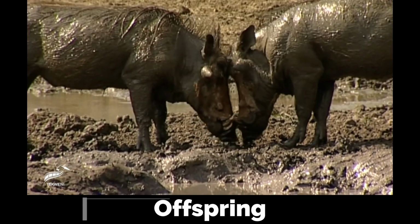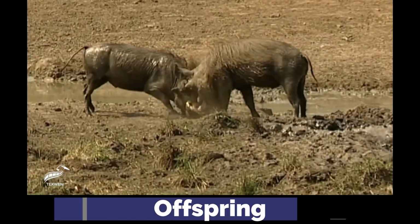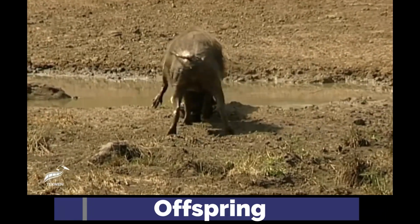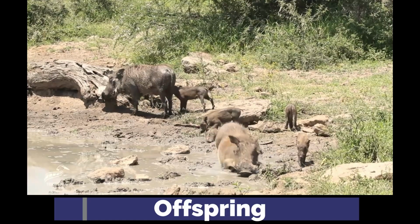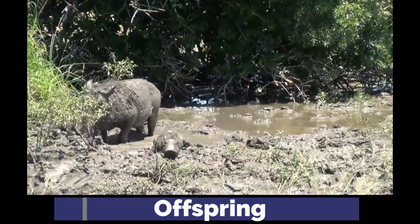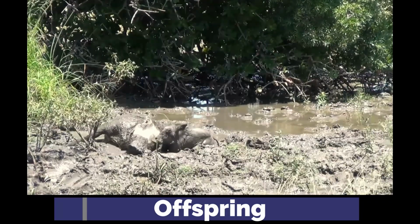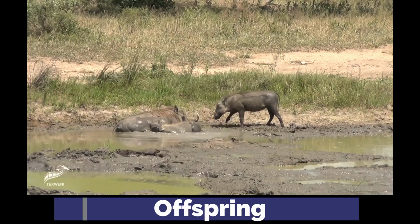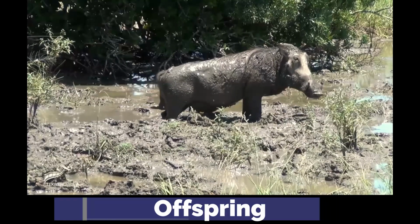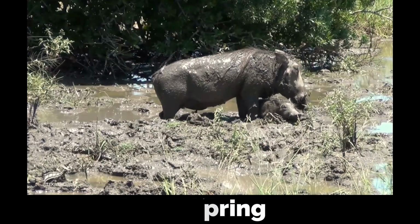Female warthogs give birth after a gestation period of 5 to 6 months, usually to a litter of 2 to 8 piglets, though 2 to 4 is more typical. Piglets are precocial and can follow their mother shortly after birth. Sows often use burrows for birthing and may nurse foster piglets if they lose their own, a behavior known as allosucking, which reflects their cooperative breeding tendencies. Piglets begin grazing at 2 to 3 weeks and are weaned by about 6 months.